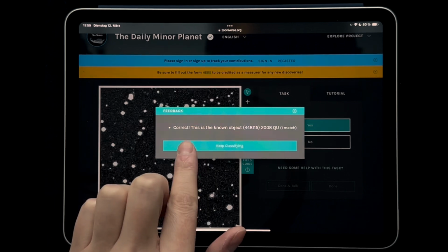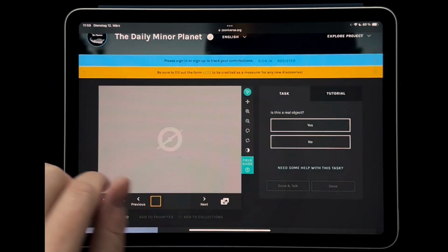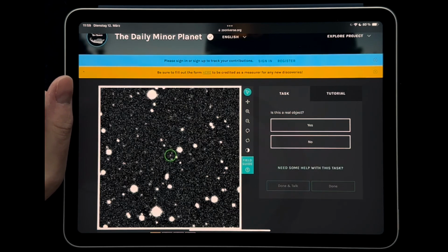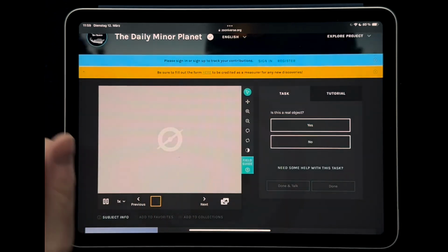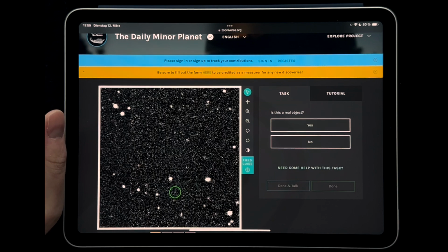Test here. I'm not helping anyone. I'm not helping at all. Here I see a moving object again, and it's also a known one, and they were testing me again.